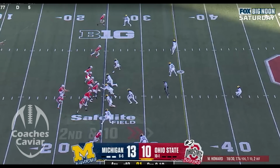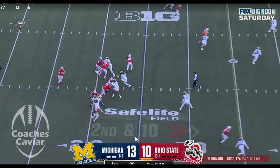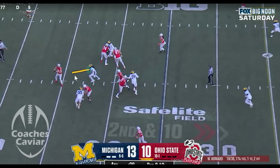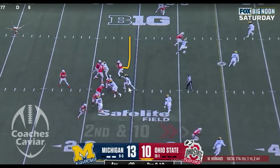Very next play, though. I mean, you still got the same personnel in there. 20 personnel. Chip, he's getting out. Running back, he's chipping as well as he's going to the flats. Now you got an unblocked guy. Again, just a spy. You just 3-man rush. This guy's spying. Nobody's got eyes on him.